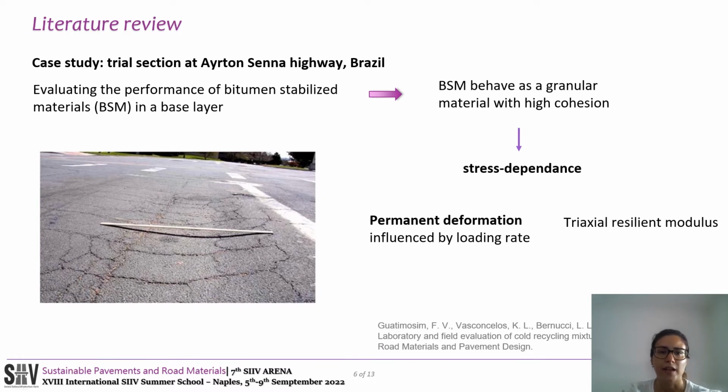Here is reported a case study regarding a field investigation of a trial section of Ayrton Senna Highway in São Paulo, Brazil. This study aims to evaluate the mechanical behavior of bitumen-stabilized materials in a base layer. Bitumen-stabilized materials behave as granular materials with high cohesion, showing stress-dependent behavior. This type of material is characterized by triaxial resilient modulus test and permanent deformation test.